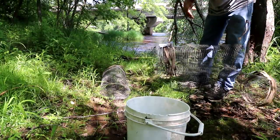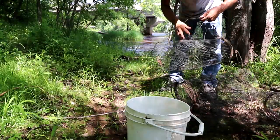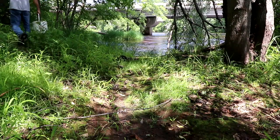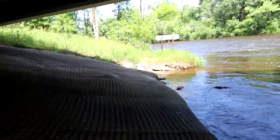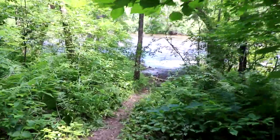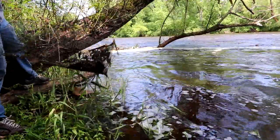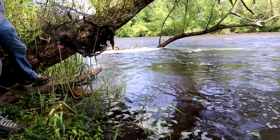One trap to go. Yesterday I had enough for a decent boil for Melissa and I, and now I'm gonna have just a nice size one. See what that last trap has in it. Man, that's not bad for how fast that current is. There's got to be 30 of them in there at least.